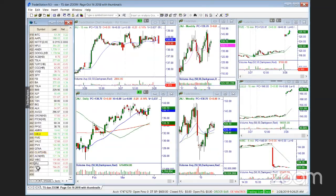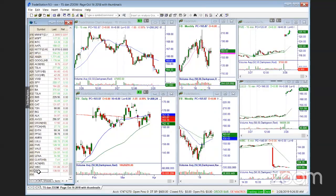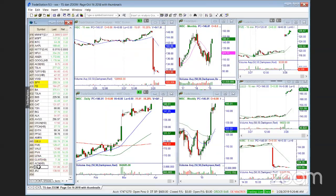Facebook, I mentioned that. J&J was in the news that they lost some lawsuit. However, look at the weekly. Over the high, that looks great. WBC getting whacked, and I had looked up to see if this was earnings, and it's not. So I don't know what the news is, but this was a very bullish pattern, daily and weekly. Oh, trader, they settled, didn't lose, okay.